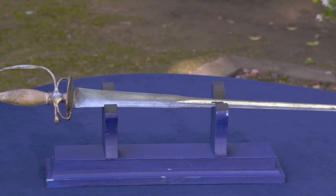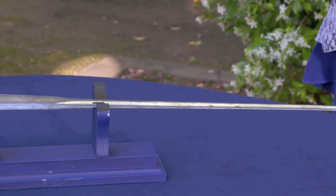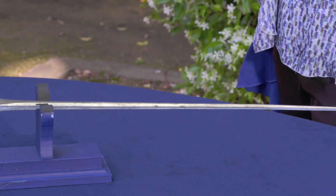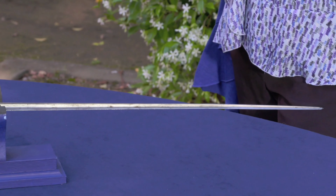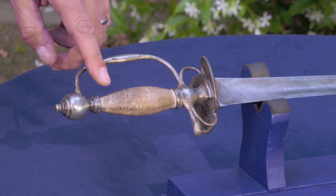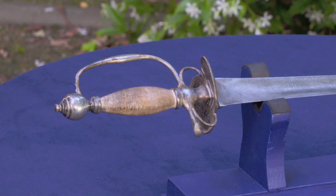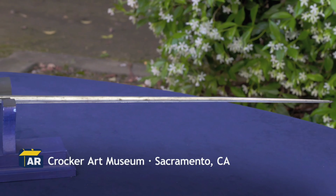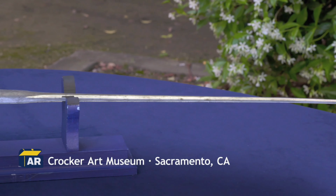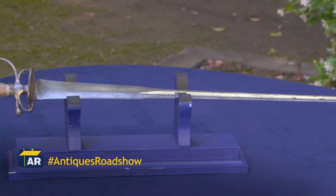They were being imported in big numbers. They'd ship barrels of these over. And sometimes they would be hilted here, sometimes they'd be hilted in England and shipped over. But this one's a Boston hilt. Though the sword is missing its original wire wrap, its pommel form and ferrules remain intact, preserving its overall integrity and aesthetic balance. A piece like this is more than just a weapon. It's a tangible link to America's early history and the men who helped shape it.